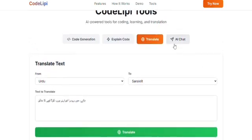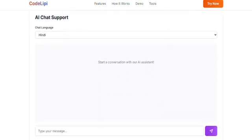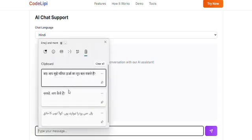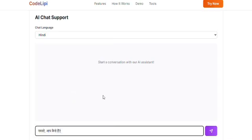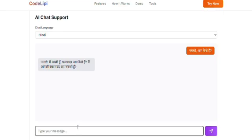Now, let's move on to a fourth feature, AI chat. In the AI chat feature, you can ask queries, ask coding questions directly in your mother tongue, and the AI replies in the same language using Anthropic API. Here, I have shown a demo. See, it has replied to me instantly. I asked, "Hello, how are you?" And it replied with a casual greeting and asked if it could help me.